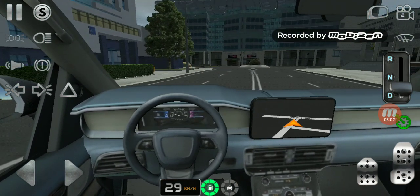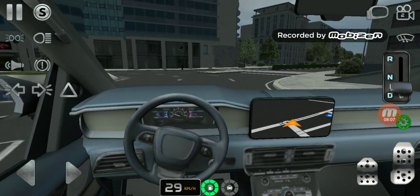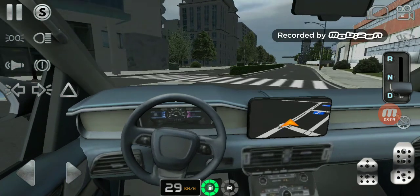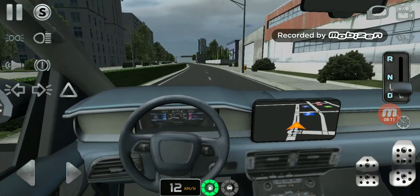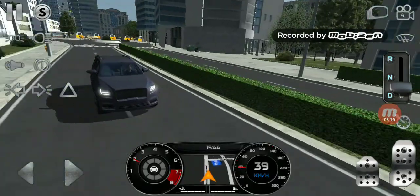So the car drives smooth. I really like how it turns. And if you turn this way, okay, I'm gonna go somewhere to test sport. But so far, the driving is smooth.